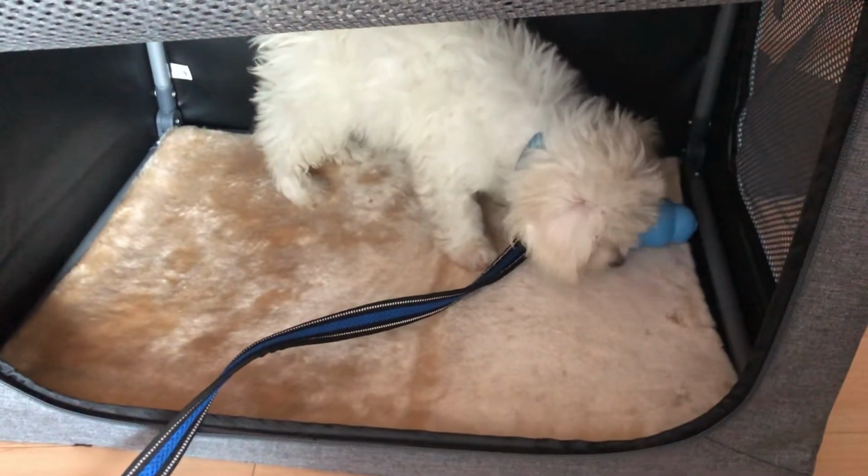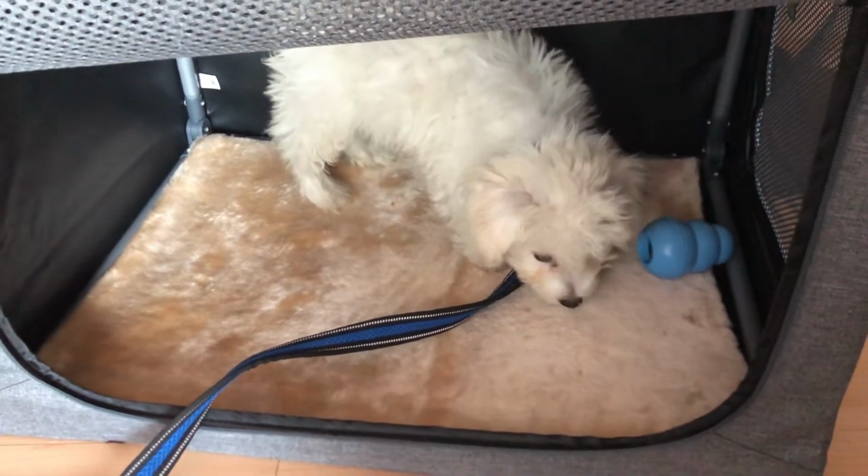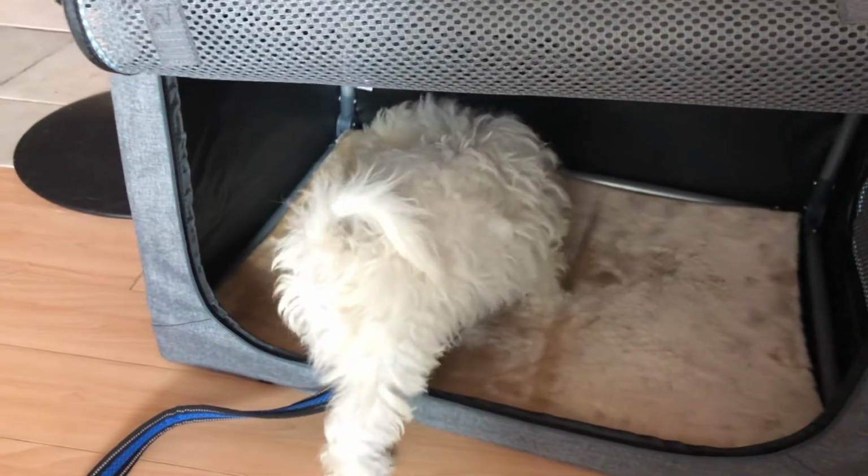That's it. I'm not covering it up. I'm not trying to restrict the light. Nothing. Just let him explore this place as long as he wants, and he will start to get used to coming in and out on his own. If you want to accelerate the process, you're gonna have to bend down for this, which sucks. But there you go. Take him out. Put him back in by using the Kong. Stay back, Bailey. And that's it.